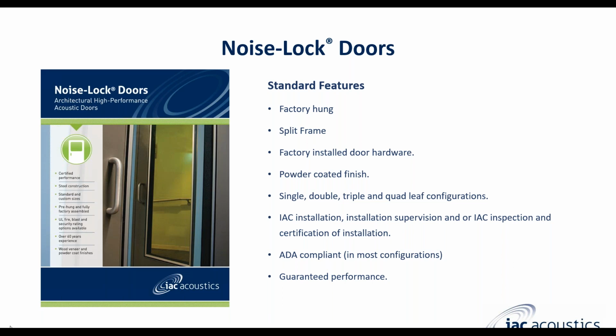All noise lock doors and frames will receive at minimum a powder coat finish that would at minimum be a prime finish. We have some standard colors that can be selected. We can do custom colors. We can also do a veneer finish, which we'll discuss shortly.